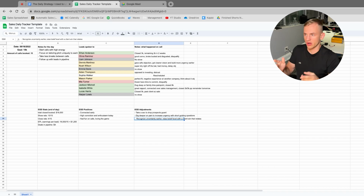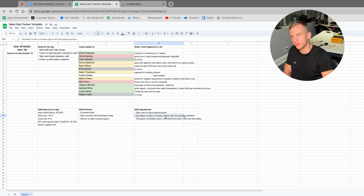So now tomorrow, when I go into my sales calls, this is all I'm going to be thinking about, really these two points right here. And also this third one is a good one, but these two points, right? I'm going to listen for uncertainty. And the moment I pick up on that, I'm going to make a point of raising the belief level with a story about a client win who was in a really similar position. Same thing with the digging deeper. When I'm getting pain points, I'm going to remember, damn, I left $1,000 in commissions on the table yesterday because I didn't ask these short guiding questions. I was impatient and I didn't close the sale, right?